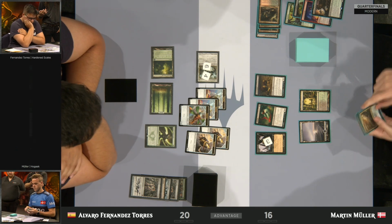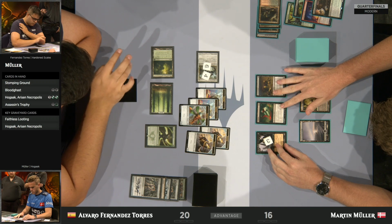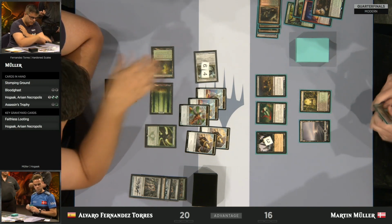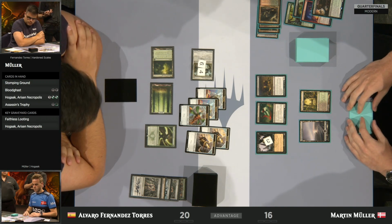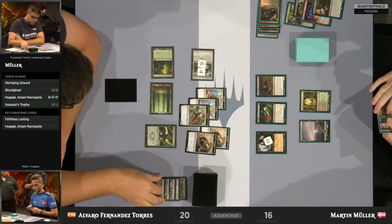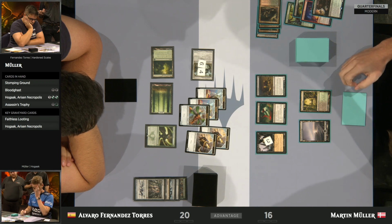Right. Wow. So, an embarrassment of riches here for Alvaro Fernandez Torres, who is hitting his straps like there is no tomorrow. He's a hungry, hungry lad. He wants that semi-final appearance, and he's putting Martin Müller to the test here. Yeah, and obviously we got excited because that was really cool. And I love this deck. But now we get to a more difficult part, which is what happens now.